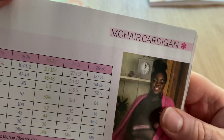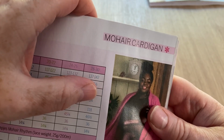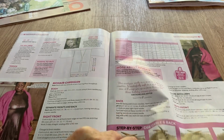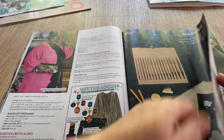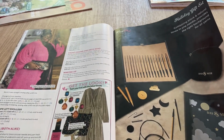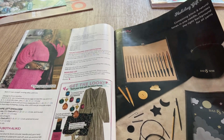Oh, it's so pink, I just can't see it. It's like grey on pink. 28 to 30. They're obviously UK sizes. Excuse me, I need to cough. Yeah. Don't think I'll be giving that one a go. Not with the baggy sleeves. If it was not 3/4 length sleeves, maybe little button sleeves, I'd have a go. But anyway, advert.